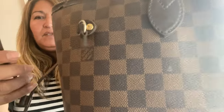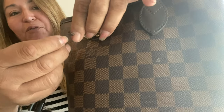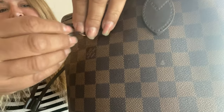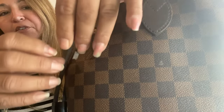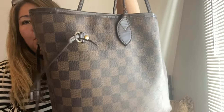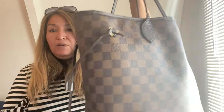So on here, I thought about maybe doing a transparent tape to just hold it down, or some type of, I don't know, but that is broken on that. Or you could just take it off on both and just not have it on that side. I don't know if people have noticed, but that's kind of what is going on with this bag. But everything else is good.